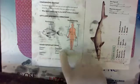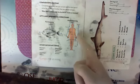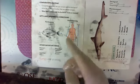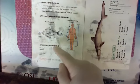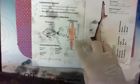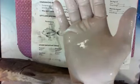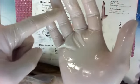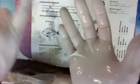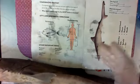Let's see. Proximal, distal. Proximal means close to the middle of the body, not like medial. Medial means you're just moving towards the midline. It could be at different layers in the body, but it's moving towards the midline. Proximal means close to the body itself. Proximal and distal usually refer to the arms and legs or the fins. Proximal means if you hold your arm out, your wrist is proximal to, which means compared to, your fingers. Your fingers are distal or further away from your body than your wrist. So we would say the fingers are distal to the wrist. Right? We say the fingers are distal to the elbow too. It's just comparing two things.